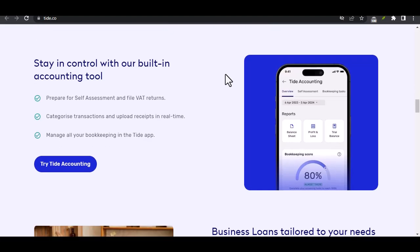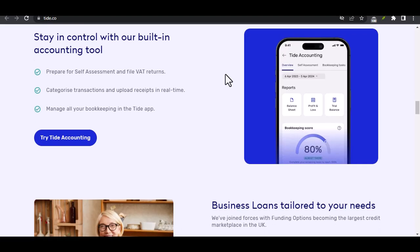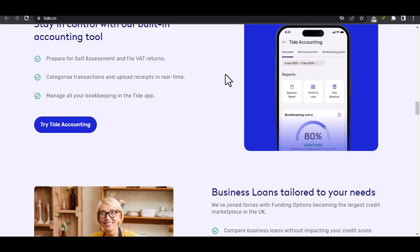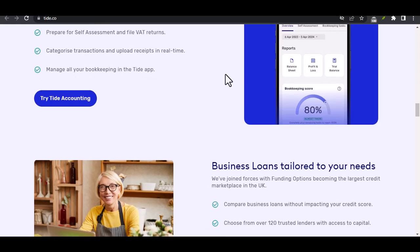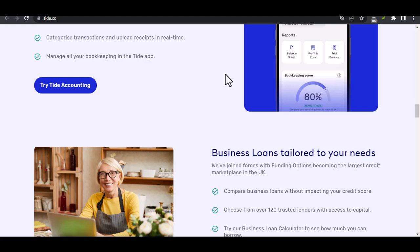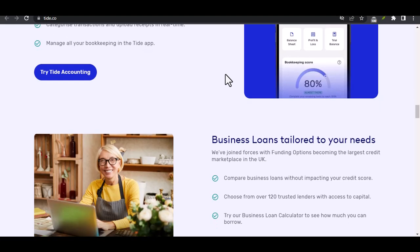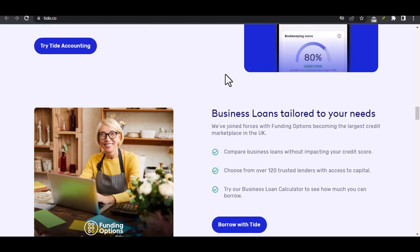Is Tide right for you? Weighing the pros and cons. So, should you dive headfirst into the world of Tide Business Banking? Here's a quick breakdown of the pros and cons to help you decide. Pros. Free tier with no monthly fees. User-friendly mobile app. Built-in invoicing and accounting tools. Competitive interest rate on savings.